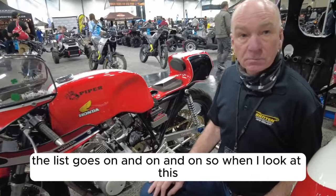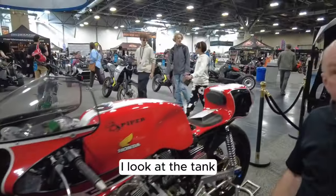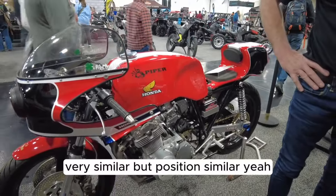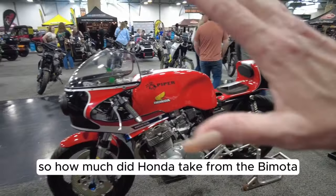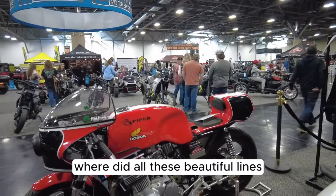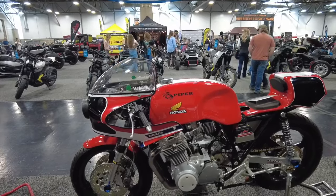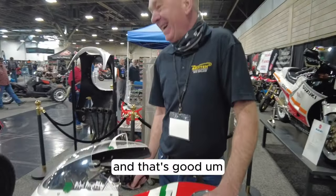So when I look at this beautiful motorcycle, I look at the seating position, I look at the tank, I look at the foot position, and then I look at these beautiful Italian bikes. Mm-hmm. Very similar foot positions, very similar seating. Yeah. So how much did Honda take from Bimota, or was it the other way around? Where did all these beautiful lines in these motorcycles come from, who was the genius behind them? You're asking some difficult questions today, and that's good.